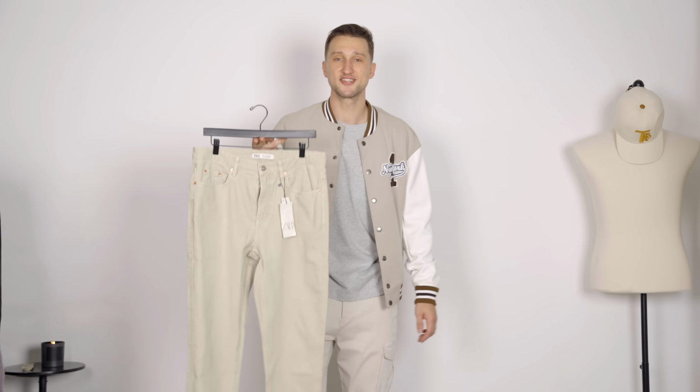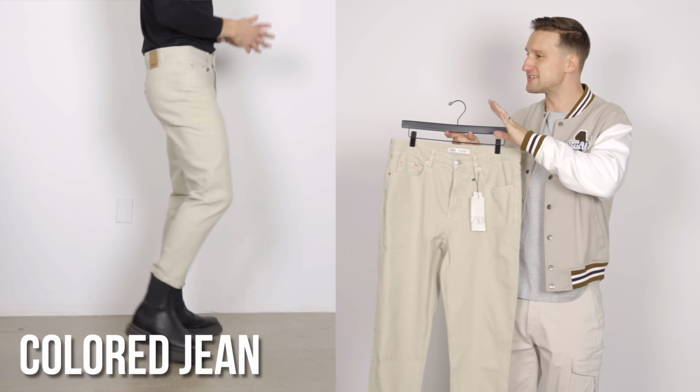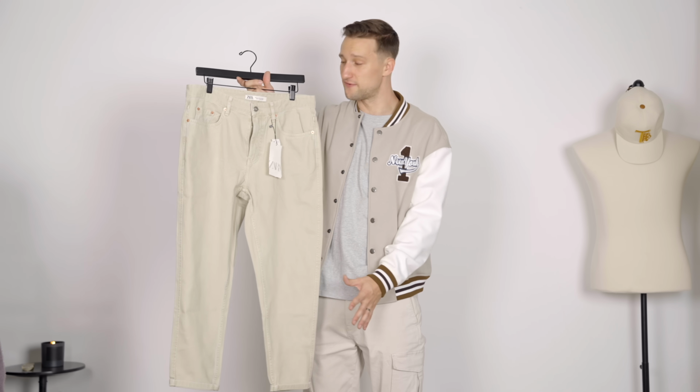Here's the jean I mentioned, and it is a colored jean. Once again, that faded gray greenish color that seems to be everywhere this season, not just at Zara. Cropped, relaxed, carrot-ish fit. I like them.